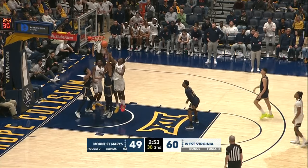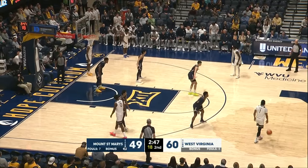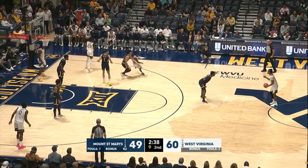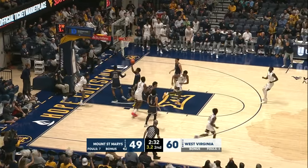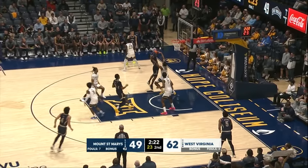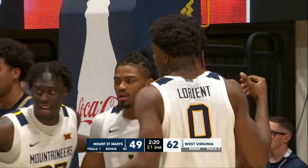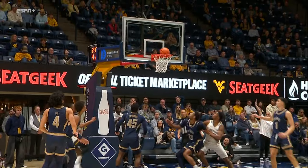No roll, tip in by Bilo, off the mark. Lorient again keeping possession for West Virginia. Coach Hodge wants him to spread out, run some clock. Floyd to the basket, tough finish for Jasper Floyd. 21 points in his West Virginia debut. Get out of my way and let me take over. West Virginia has matched its largest lead of the game. Good defense there by Thomas on Lipscomb, but it'll be Mount St. Mary's ball. Strong to the left.